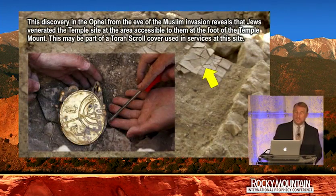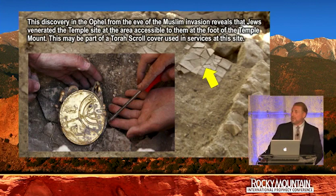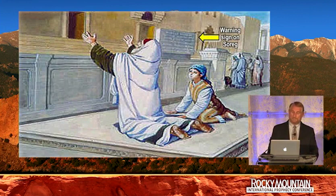She also found in the Ophel this particular medallion, and this medallion is from the eve of the Muslim invasion, but notice it has a menorah, it has a shofar, it has probably part of a Torah scroll, and they believe it was a part of the cover of a Torah scroll for people who were having a service there. They weren't having that service in the City of David. They were having it right there at the foot of the Temple Mount. It's as close as they could come.